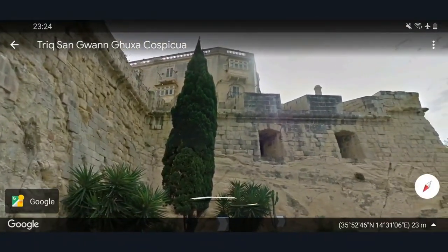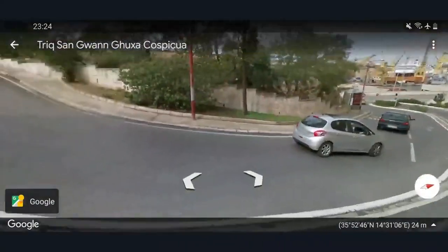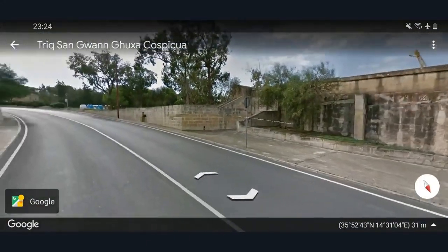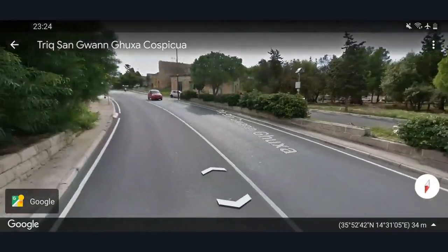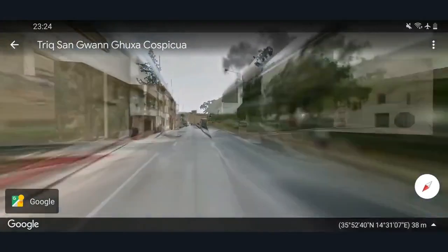You'll see all of this in this video. You will see everything. You're going to see Malta like you've never seen it before. So I bet you didn't even know these were there. I bet you didn't even know every fortification in Malta had houses underneath it. Valletta's even worse. That's got like 5 stories underneath it.